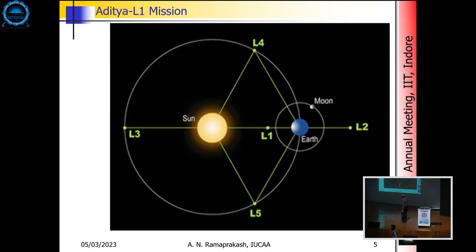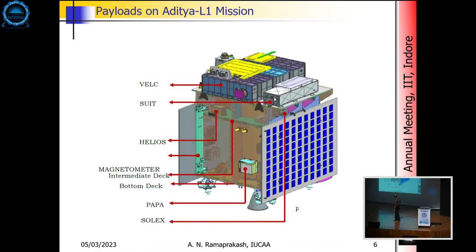That's just a less cluttered view of where L1 would be in terms of sun and earth, and as earth moves around the sun, that point co-rotates. That's another view of SOOT, the Aditya satellite. As I said, this is the biggest payload.